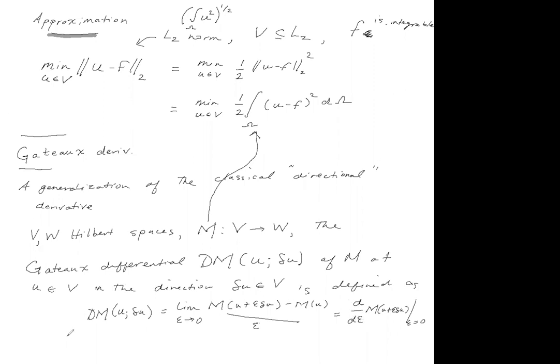And so if DM exists for all delta U in V, then we say that DM is the Gâteaux derivative. And if the Gâteaux derivative exists, in other words, for all possible directions, for every delta U that you can pick in V, that directional derivative exists, then the derivative exists and that derivative is unique. Okay, so let's come back now to our simple minimization problem and apply a Gâteaux derivative in order to solve for the minimum.